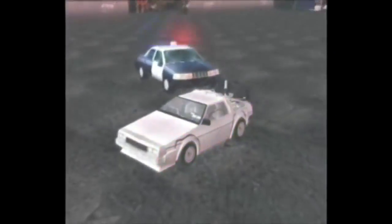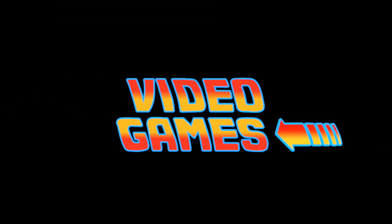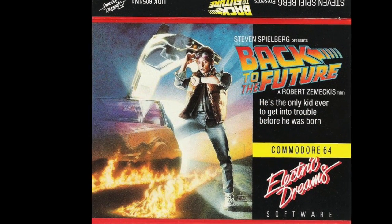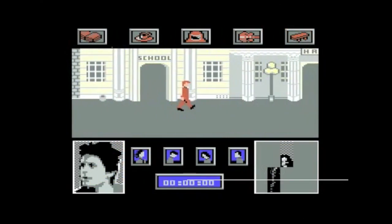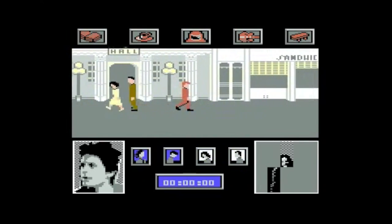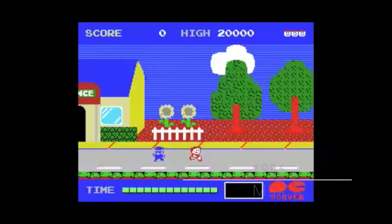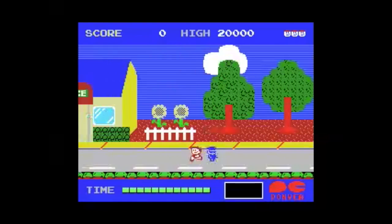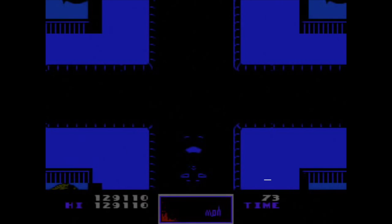So, speaking of video games, let's run through all the Back to the Future video games to check where the DeLorean appears. While it appears on the cover, it's not actually within the 1985 Commodore 64 video game. It's also missing from the 1986 Commodore 64 game. It appears and is playable in the 1989 Nintendo game.